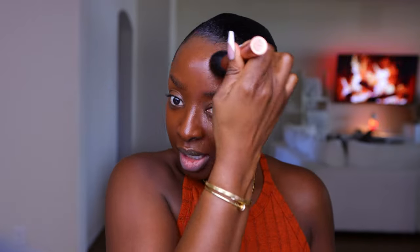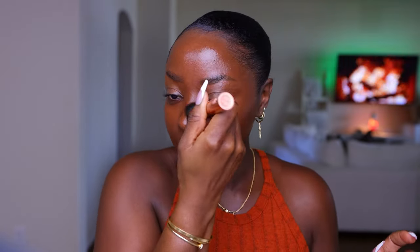So this retails for $69. It is a medium coverage, natural finish liquid foundation. Medium coverage, look at my eyebrows. I can still see my brows. Oh yeah, this is what I don't like. So in this case, this is where I will choose a concealer that is not gonna be orange, more so on the yellow side to balance what I'm seeing is too much red.